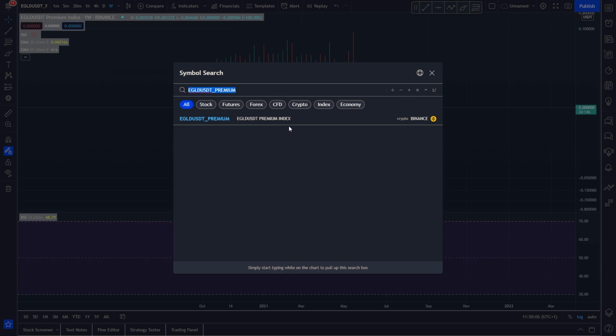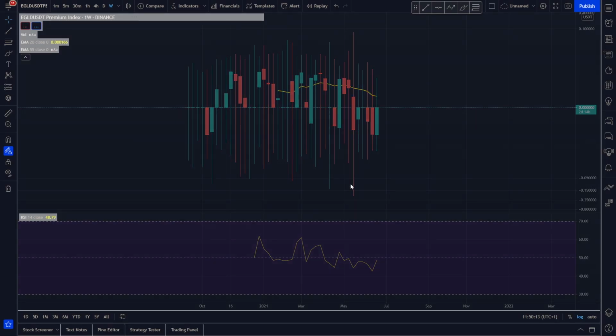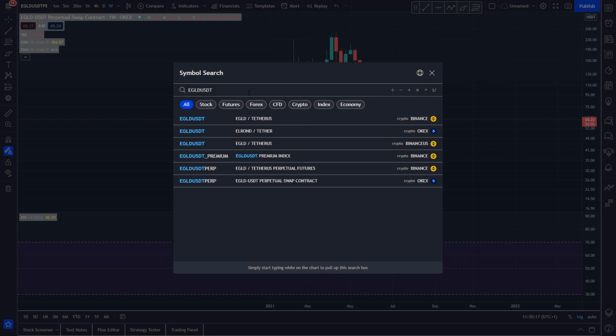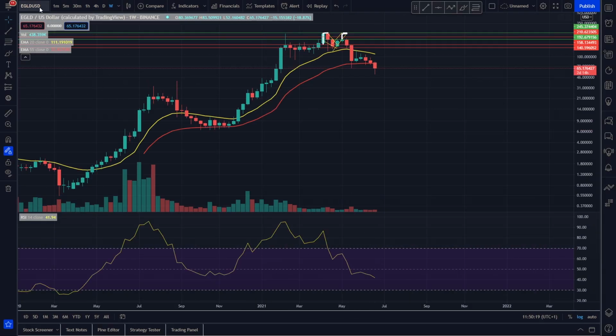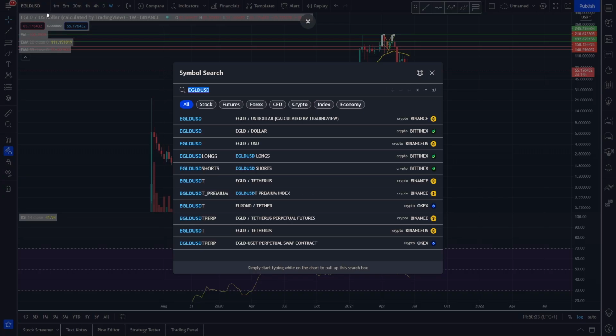That's obviously not correct. Well, it doesn't look like we have the weekly time frame for EGLD. So we'll just have to go with our intuition, but from what we can tell... Oh, is this showing up now? Is this correct? EGLD USD.